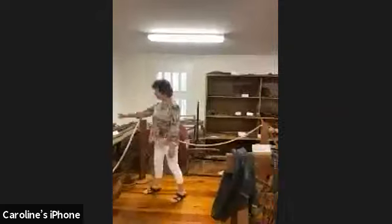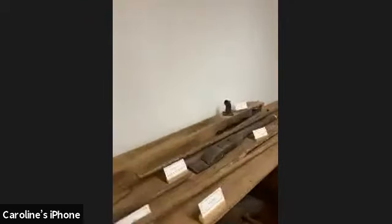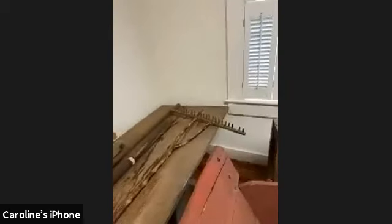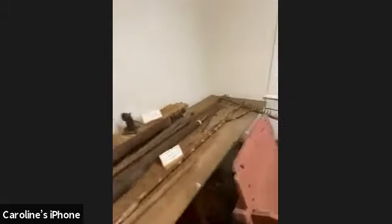Caroline, see if you can get a shot of the homemade rake over there. Tommy, is this part of the collection? This is part of the combo collection as well. But I want to tell you about this thing right here that I'm brought up against.